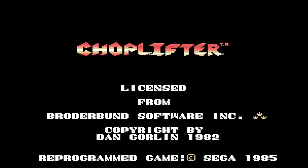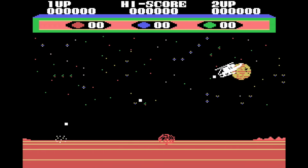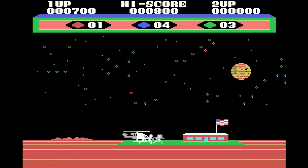Here's Choplifter, one of my favorite games on the Master System. This version, however, is absolute trash. It has limited memory due to it being on a card, but that's not why it fails. Your goal is to fly behind enemy lines with your helicopter and pick up hostages. Then you return them to your base. Collect a certain amount of hostages to clear the stage.